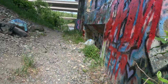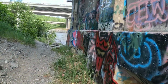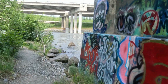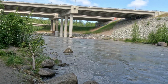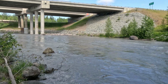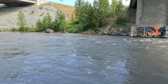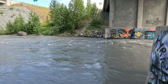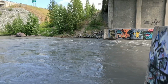Up in here under the bridge. We'll see up here on the other side of the bridge. I saw a sign back there that said salmon fishing was allowed on Fridays, Saturdays, and Sundays pretty much through the month of June. So we're up here on a Wednesday, so nobody's around fishing. But watermark says it's about 5.5 feet. I don't know if that's depth or what.